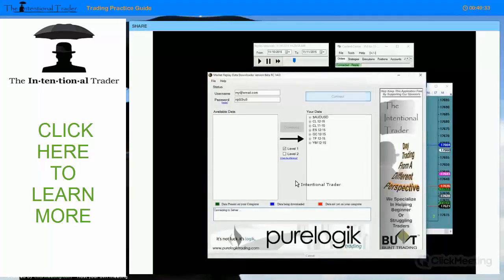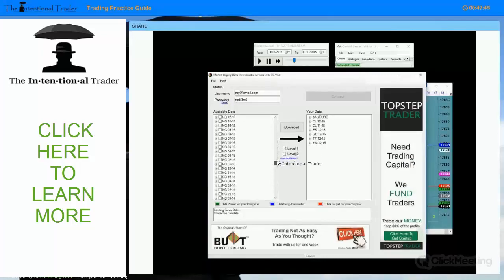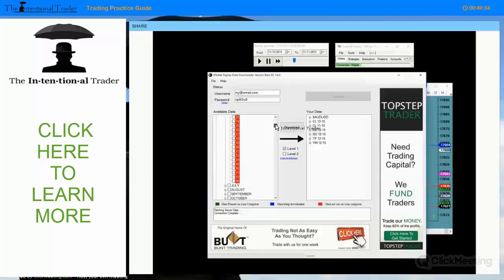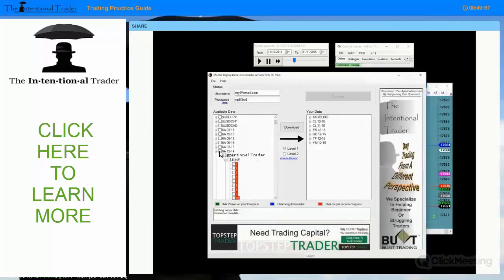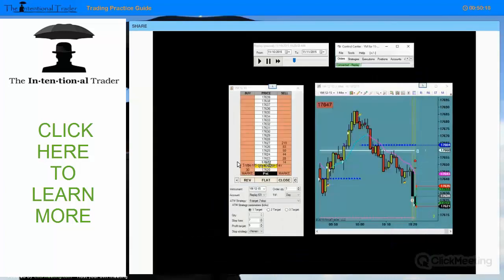But this gives you the ability to download multiple days, multiple instruments, and you can do it all at one time. Okay? And so here's all the data that is available to download. And then inside each one of these, you'll have different months and days, and you can select whichever. You can select entire months, entire years, the entire instrument, whatever you want, and download it just by clicking one button. Okay, and then it'll transfer it over to under your data. So if you don't have this utility, you need to get it, and it's on our website. It's free to anybody that wants it.